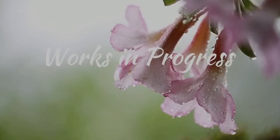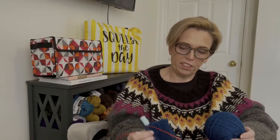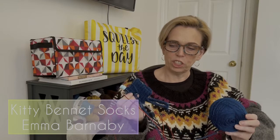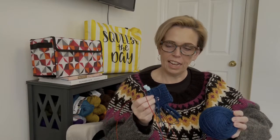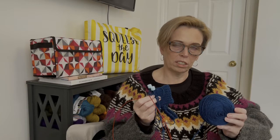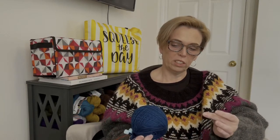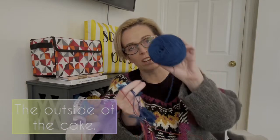I have one WIP. These are the Kitty Bennet socks. You can see I have just started on the ribbing. What I have done, and I hope I don't regret this, is I am knitting the socks two at a time, but not on the same needles. One of the socks I'm knitting from the outside of the skein, and one of the socks I am knitting from the center of the skein.